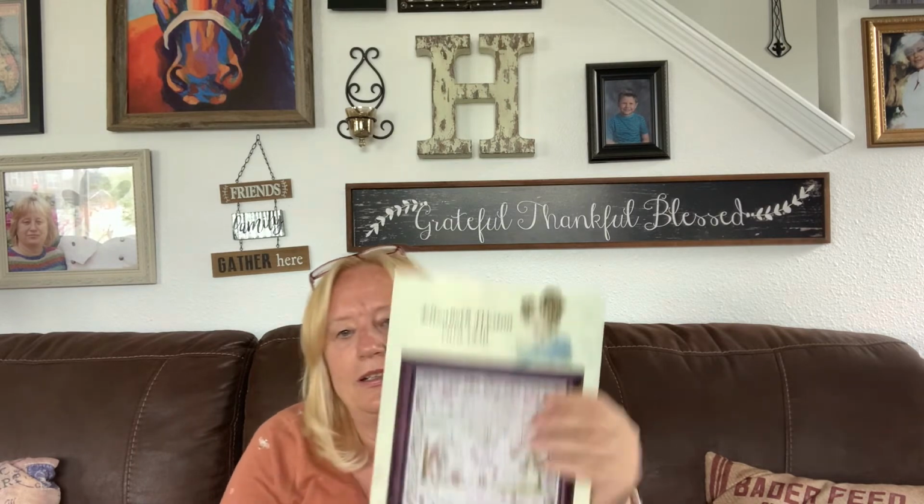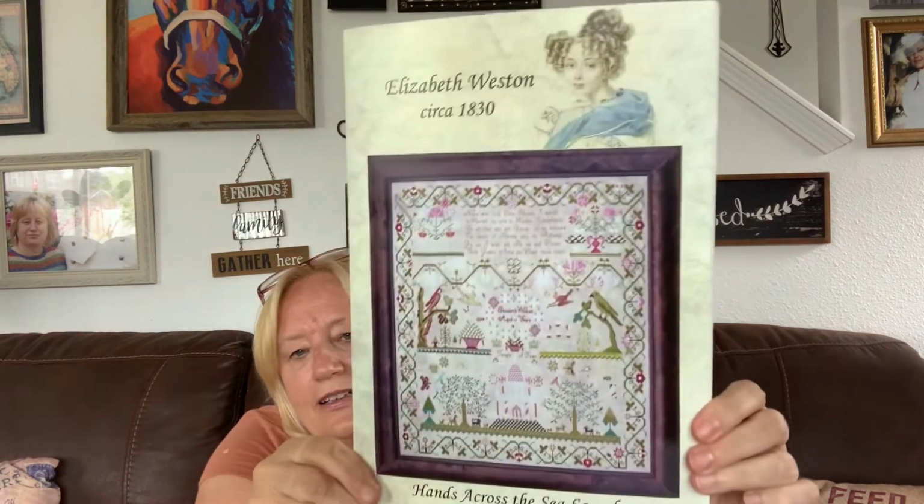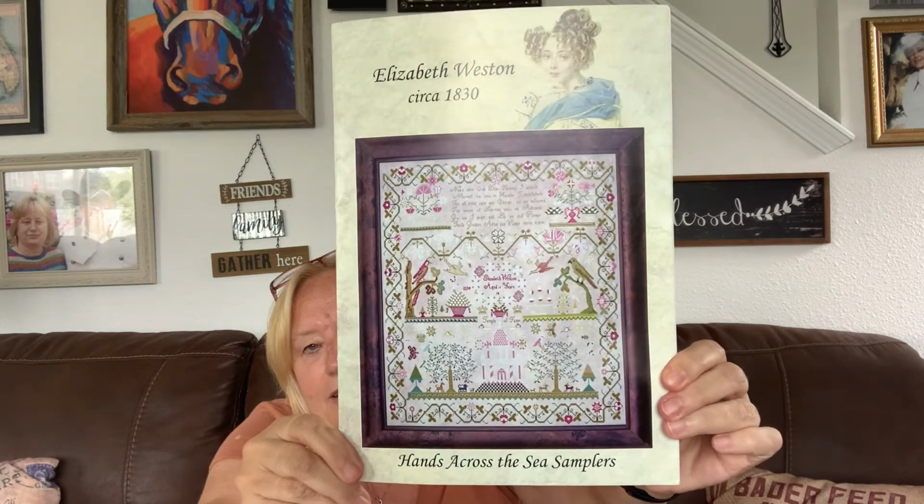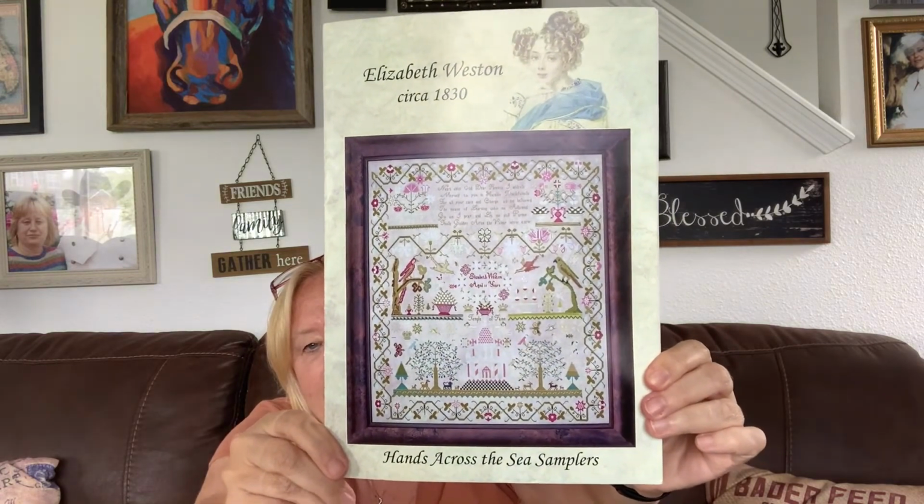And this is what the picture looks like. She's by Hands Across the Sea, Elizabeth Weston. There's also a stitch along going on here, on and off. I think it's E. Weston Wednesday SAL. We're supposed to do it on Wednesdays, but if I did that, she would never get done. So I do it whenever I can.